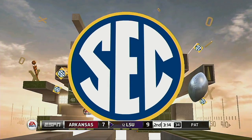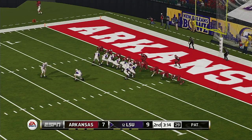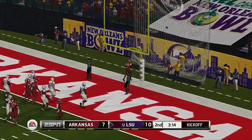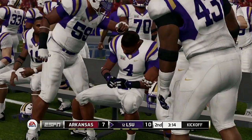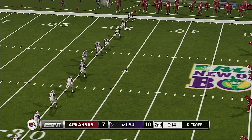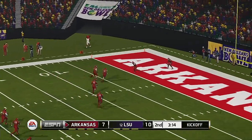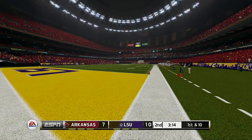Yeah, but it wasn't all him. The offensive lineman just pancaked the defense on that one. Trying to go up by three, they'll kick the extra point. And he converts the extra point. LSU is lining up to kick this one off. Nice kick, plenty of distance. And it goes into the end zone, down for a touchback.